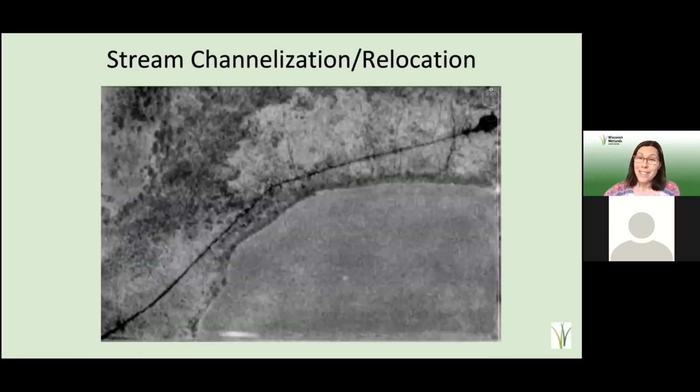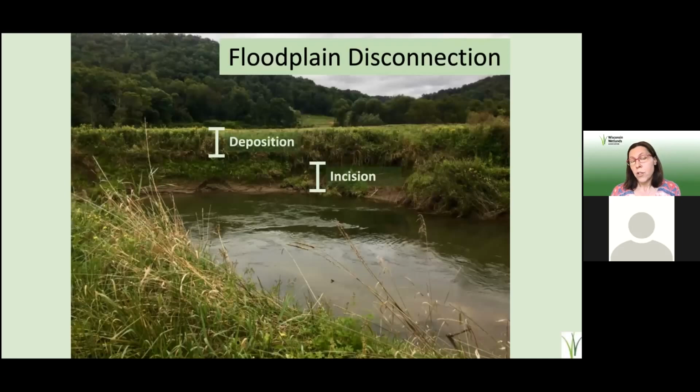We've straightened and moved a lot of our rivers aside. Of course, we see this in a lot of areas of the state. And many of our streams and rivers no longer are able to interact with their floodplains, either through erosive processes that incise channels and lower the bed of the river, or deposition of eroding material on top of the floodplain, sometimes both, as shown here, creating situations where that stream no longer has room to move and process water and slow water down as it's meant to.